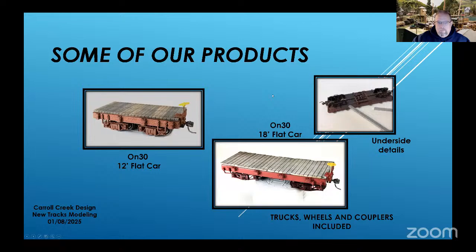These are good basic starting points. You can detail them as much as you want. You can do just about anything you want to them, but they're a good and fairly inexpensive starting point. Most of the 4-axle ON18 cars are $20 or less. The 2-axle ones are typically about $15 or less in kit form, and they're all printed.